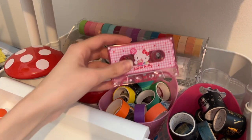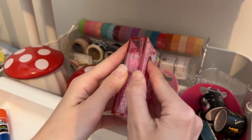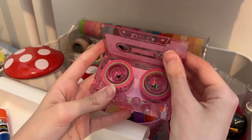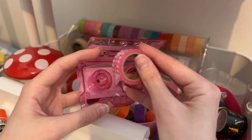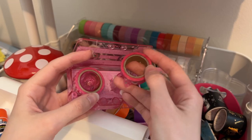And then behind that, I have this Hello Kitty washi tape dispenser that I got from Epcot. It has super cute little Hello Kitty washi tapes in it. I don't like using them because I don't want to run out of them, but they're so cute and I just love collecting washi tape.